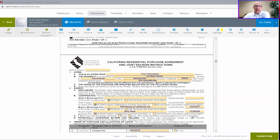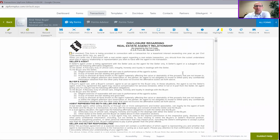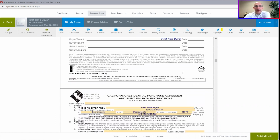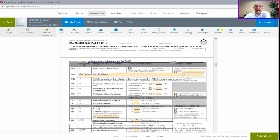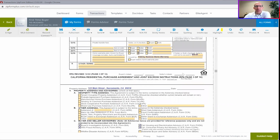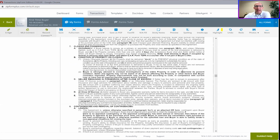So last time you checked out all of these initial documents. We went through agency disclosure, talked about fair housing, and jumped into possible representation of more than one buyer or seller. We talked about wire fraud. Then we got into the California purchase agreement. We went through page 1 with all the main information, the specifics: what dates, times, and dollar figures are involved. We got all the way through page 4, so we're going to jump in. We are talking about page 5.